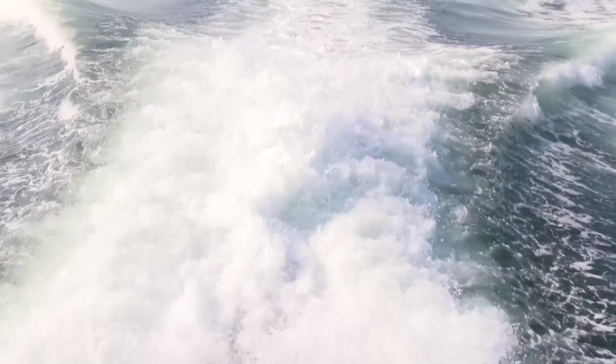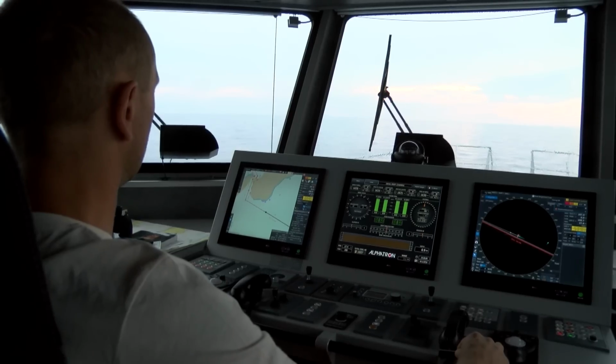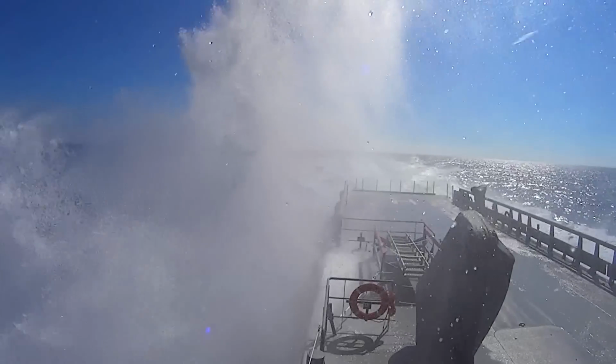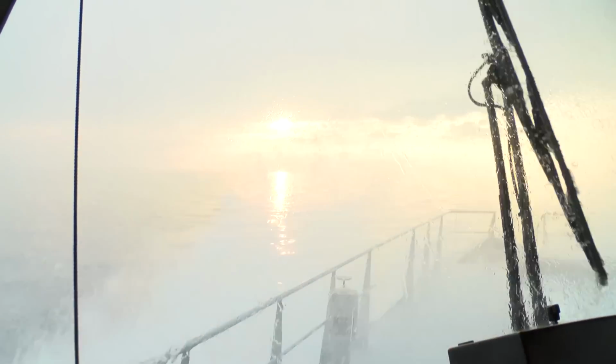1400? So I think 1800 will be full, right? Yeah. We're going. Yeah! We just went past 30 knots and climbing.